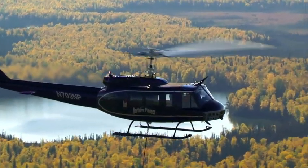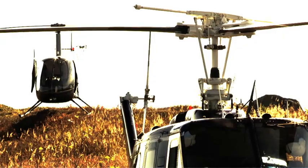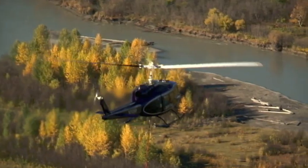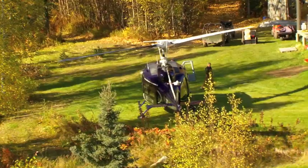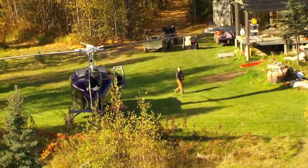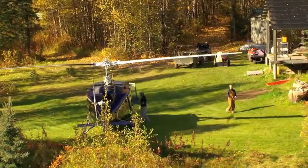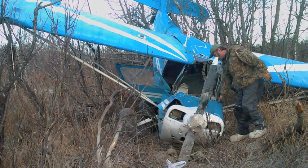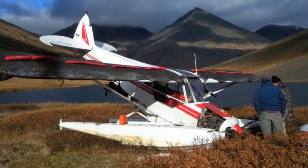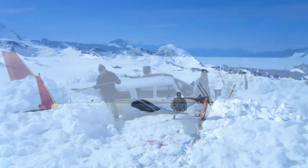Works great. We save our customers a lot of time and expense by being efficient and getting their jobs done quickly. And it's very cost efficient to use our helicopters, both time-wise and money-wise, compared to hauling it in over the ground. Part of the aviation life here in Alaska is the retrieval of airplane wrecks and planes in the bush. We put a lot of effort into rigging and flying those out safely and efficiently.